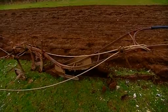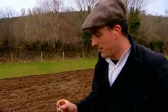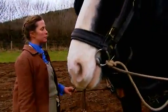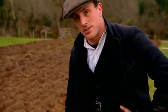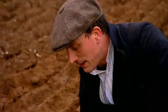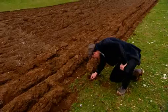But Alex's joy is short-lived. For about 30 seconds, I felt we were actually on top of this whole arable project. We've hit an enormous stone. Hitting the stone has broken the ploughshare, the blade that cuts the earth. Basically, that means we can't plough anymore, or at least if we do, it'll be messy.